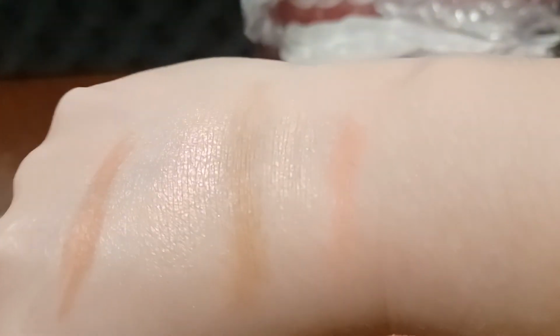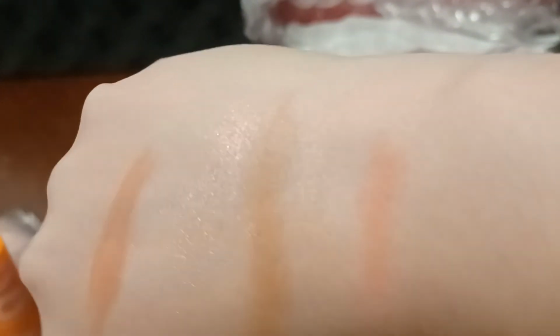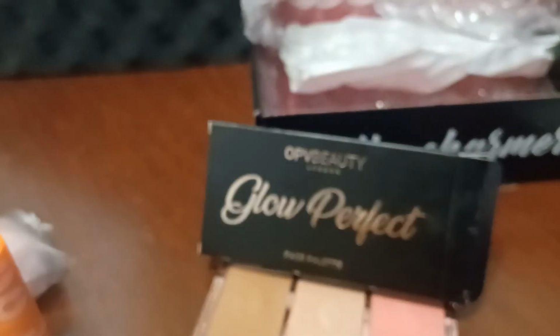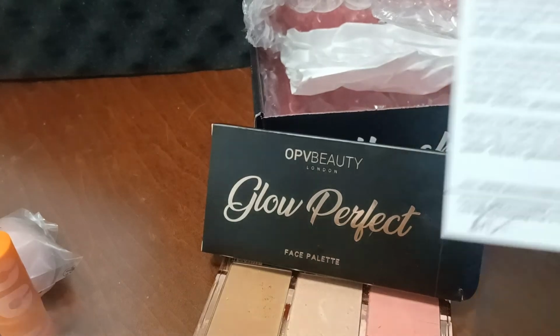I will be contacting Ipsy about this, of course. There's that. The lighting isn't the best. I'll post pictures on my Instagram with better lighting, or with some settings that'll make it look more true.